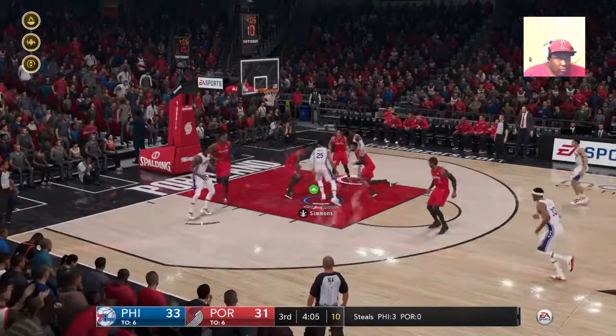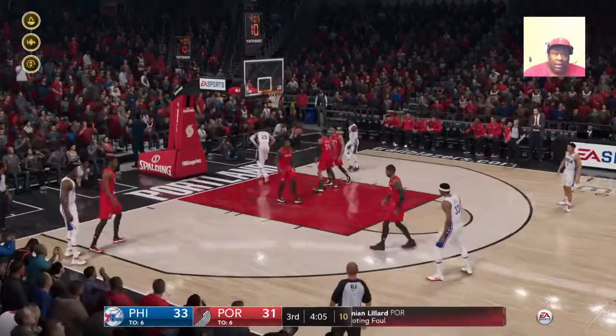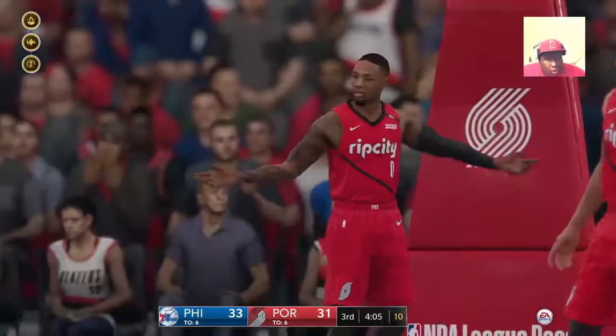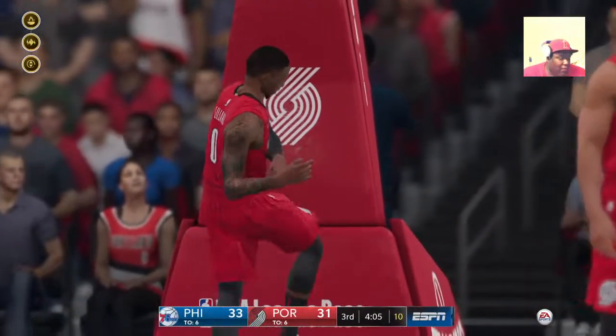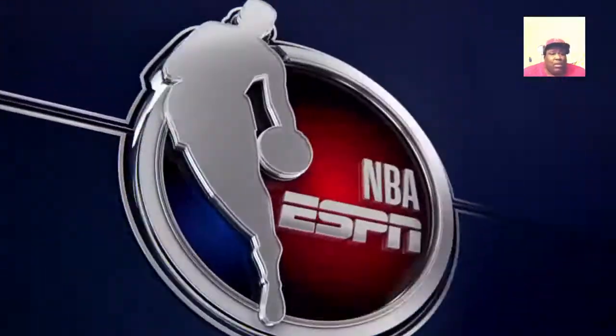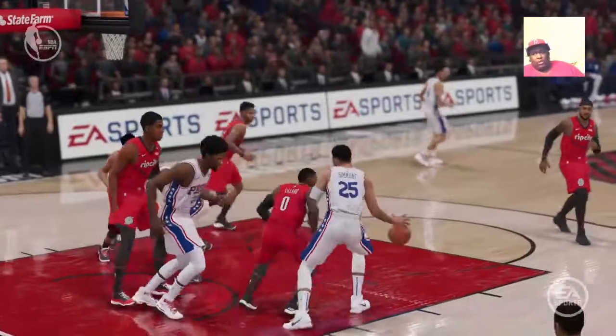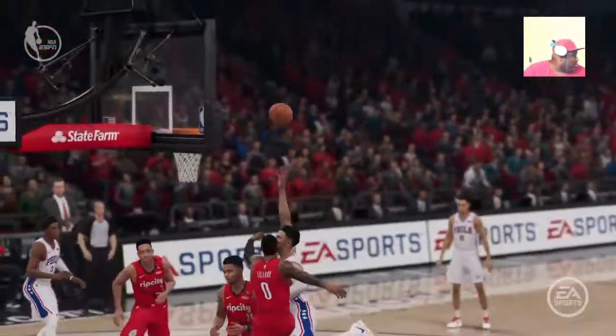Hassan Whiteside rejects it. That's his third block this evening. And he's fouled. Very close, Jay. The results, he's going to the line. I've seen it happen so many times. Small things like that foul can end up becoming a momentum changer. Let's see how this one plays out.